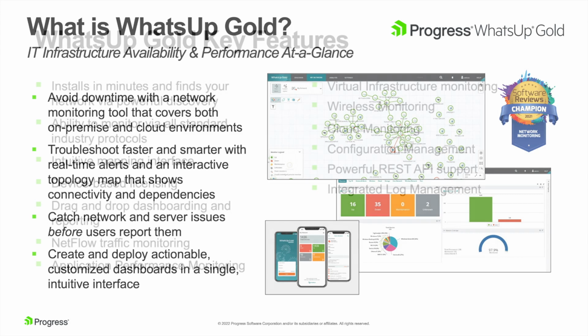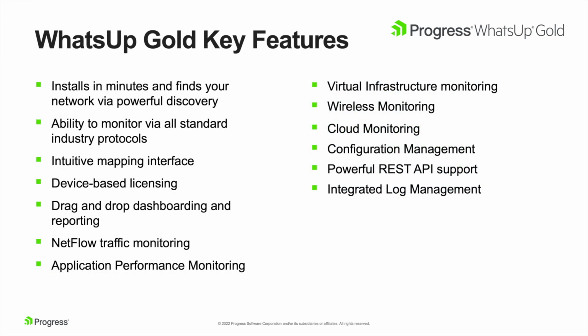There are a number of key features that really make WhatsUp Gold stand out, and we win recognition annually due in part to this robust feature set. The list here covers the key features, including the depth of monitoring, the automated discovery process, interactive topology maps, and the REST API for connecting to other programs. Earlier this year, we released version 2022.0, which included several new features, specifically the integration with Flowmon. And that's really what we're here to talk about.